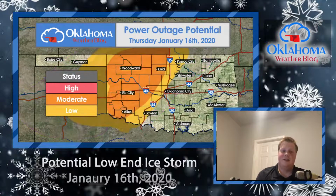Then power outages, again, in western Oklahoma, as we do expect some ice accumulations on elevated power lines especially, which will cause weight and may cause them to snap. Wind's not going to be strong, so we're not going to have widespread power outages, but isolated power outages are possible.